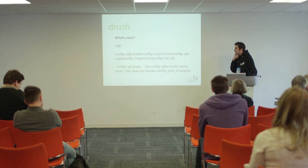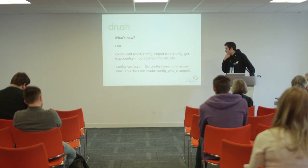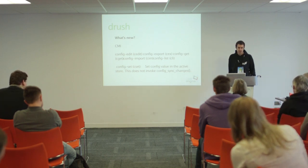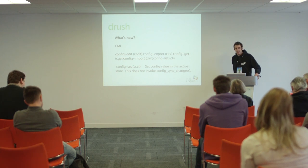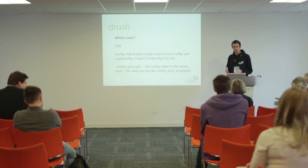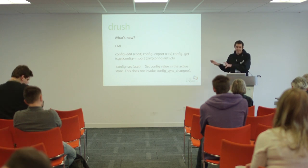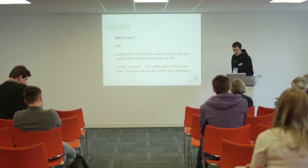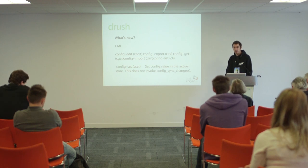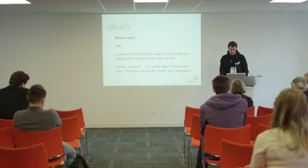That last one there, config set, I haven't really played with yet. I don't quite understand what they mean by this comment in the documentation: this does not invoke config sync change, because I don't know enough about CMI to actually know what they mean by that. So I intend to ask a question of Alex Pott when I next see him and say, what's this Drush CSET thing about then? Because it doesn't sound like it quite works. So that remains to be tested, but it looks like it could be useful for just quickly setting configs from the command line. I don't know. Might be like a sort of equivalent to CMI for a variable set or something. But yeah, that's to be investigated.